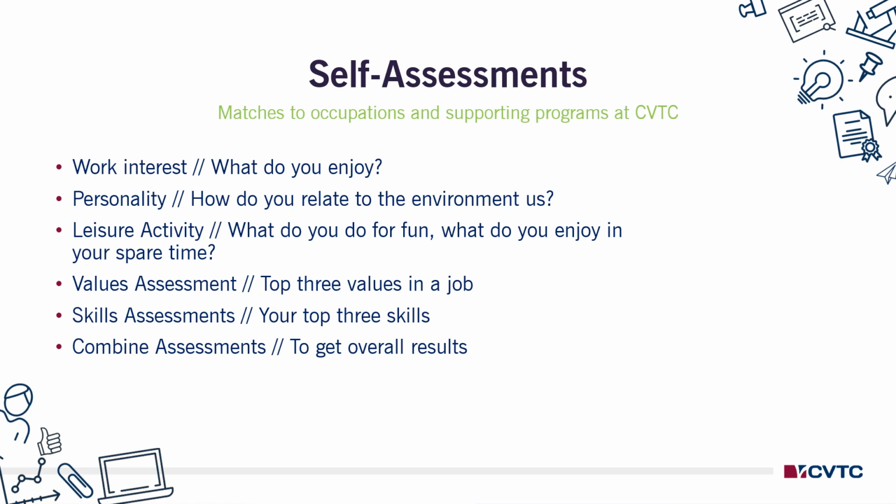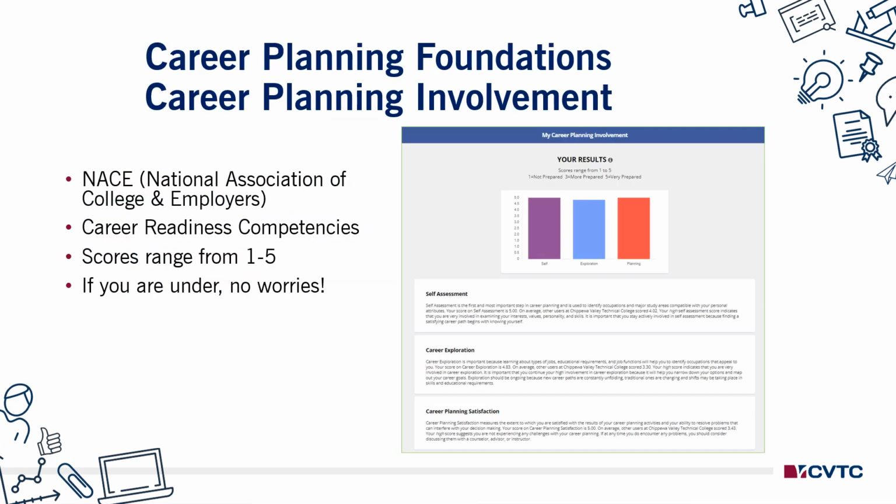And then you can also look at these assessments individually, or there'll be an area where you can combine the assessments or combine certain parts of the assessments to get an overall result for you to explore on. But on the homepage, you're going to do the first section on career planning foundations and your career planning involvement.